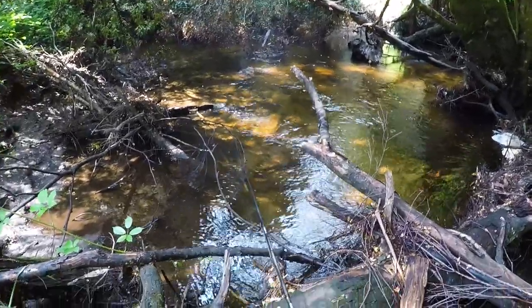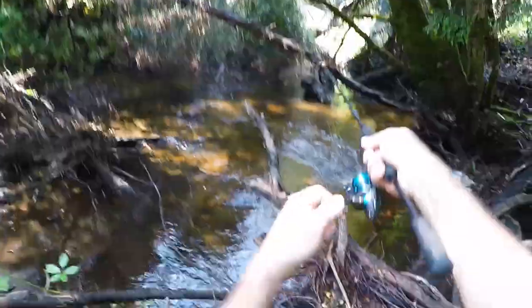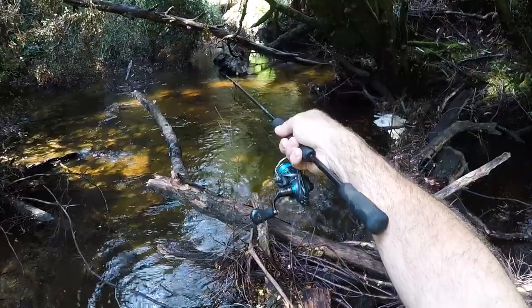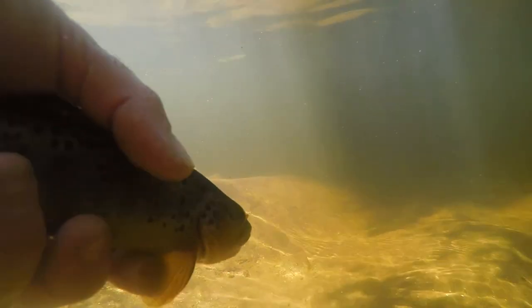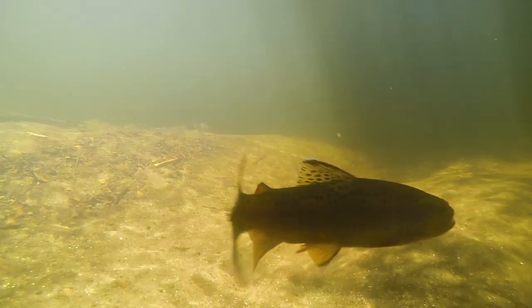Fish on it, fish on it, fish on it. Gave up. Got him! Oh, I can't reach him with a net. Can I climb over? I can climb over. That's alright, hold on. He looks pretty well hooked, I'm just going to risk it. Are you sure? Yep. Got him. Good job. Boom. Alright, the Akota done.